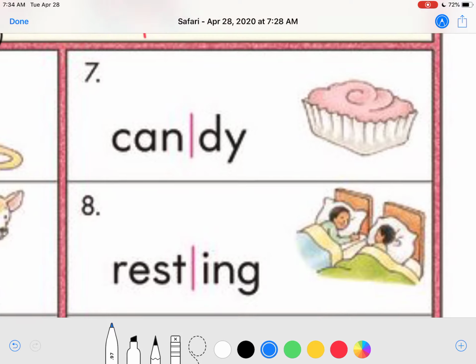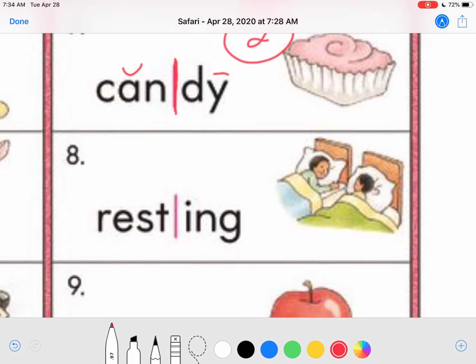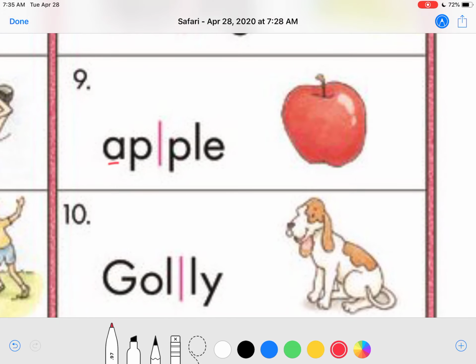Now let's look up here. We are going to have these red lines in between, or pink lines maybe, and I want you to trace them because that's actually going to split apart our syllables. So on this one I have candy. Let's clap it. Candy. There are 2. Number 8, resting. I have 2. Here's my A. And here's this E. Remember L-E at the end of the word has its own OOL sound?